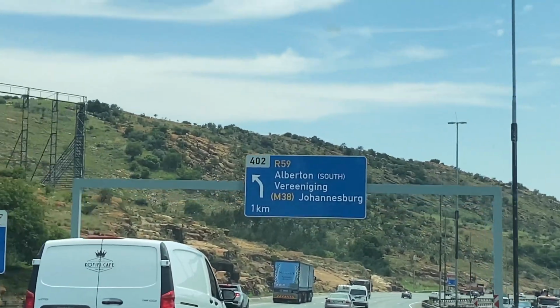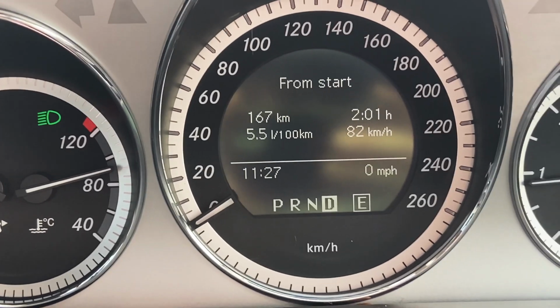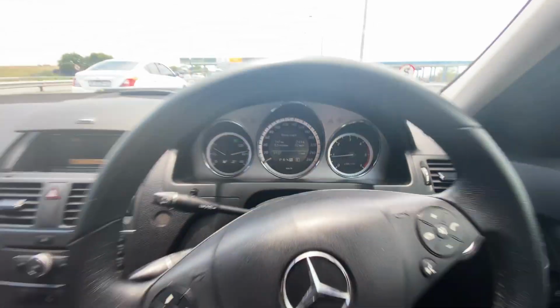So I've been driving for about an hour and a half, 167 kilometers. Look at that fuel economy. That's freaking amazing. So happy I'm able to go with this car, because with the Ricer Benz I would be bankrupt from this trip. So I have about 25 minutes to go until I get to Cristo.